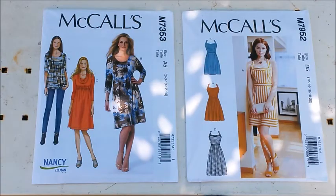Okay, so I'm going to jump around a little bit on patterns. This is the miscellaneous section of the ones that I hadn't added in, you know, McCall's, Butterick, and so on. So there's going to be McCall's and Butterick's and New Looks kind of all in this section.